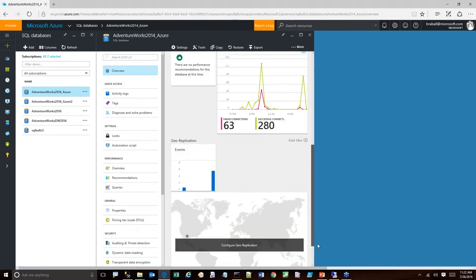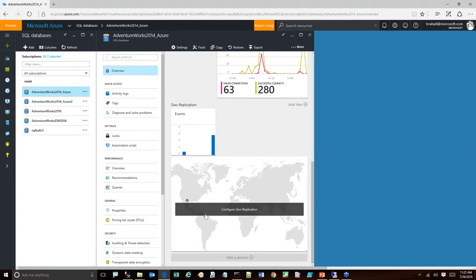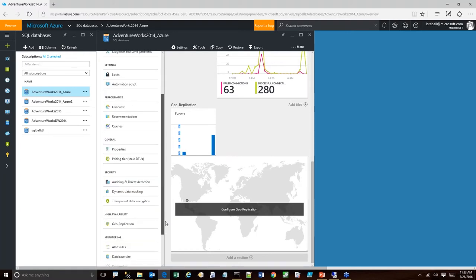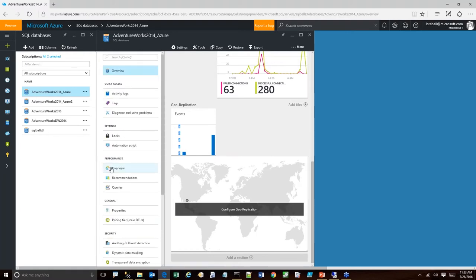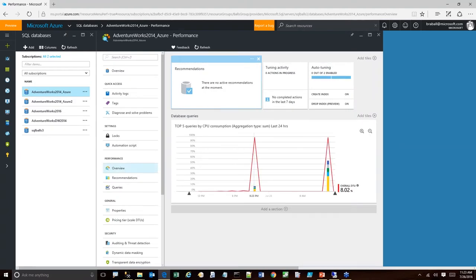I don't have geo-replication currently configured within this database because this is just me doing demos. I can change things. SKUs to overviews. Here's my performance. Let's go into the performance overview real quick. I could look at different queries and the way they're broken down.